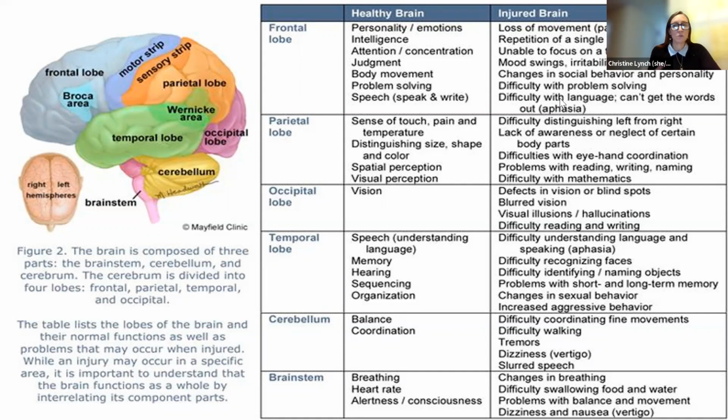And then difficulty recognizing faces, difficulty identifying and naming objects, problems with short and long-term memory, changes in sexual behavior, and maybe even increased aggressive behavior.